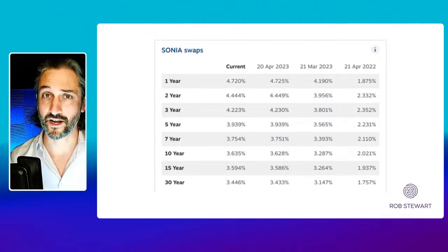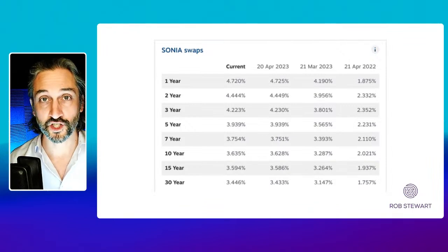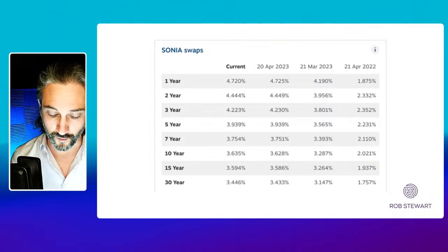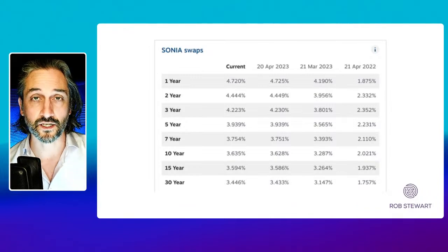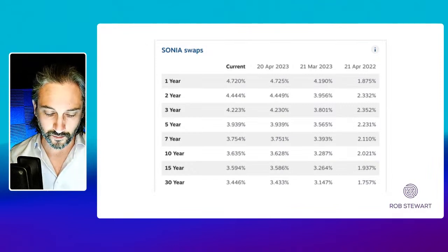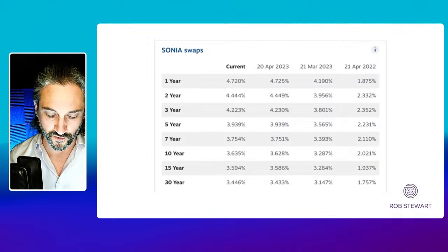Now look, this is going to put strain on everybody. The longer interest rates stay high and people are coming off cheap fixed rate debt, the more of an affordability issue this is going to cause for people. We'll talk about affordability in a sec. I just want to show you the SONIA swap rate. If anybody understands how fixed rate mortgages are priced, it's not on the base rate, it's on the SONIA swap rate. So the SONIA swap rate is a forward-looking metric.